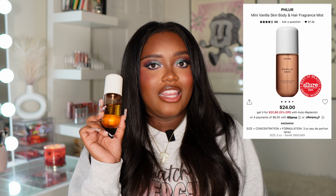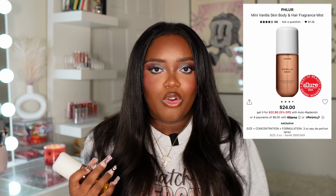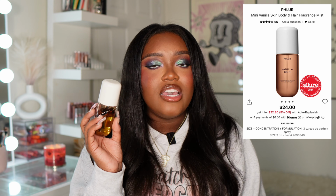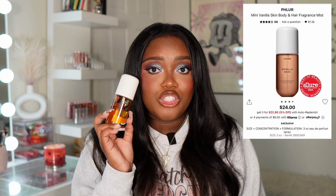I collect fragrances. First things first, I wanted to recommend this body spray from Fleur. Any of the Fleur body mists you cannot go wrong with, but my absolute favorite one is Vanilla Skin. As you can see, mine is well loved. During the sale, I'm definitely eyeing getting the perfume version of this because I love it so much.